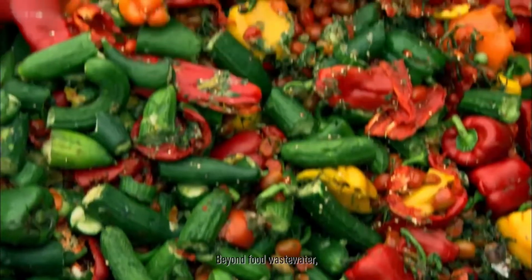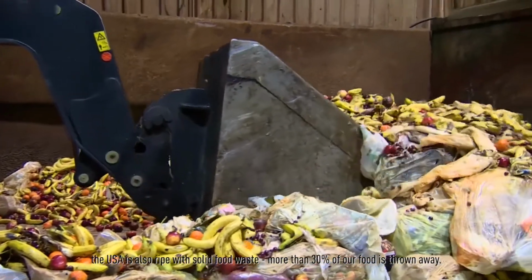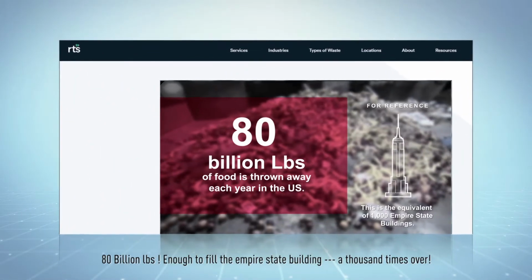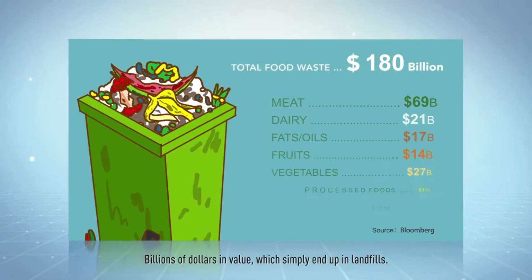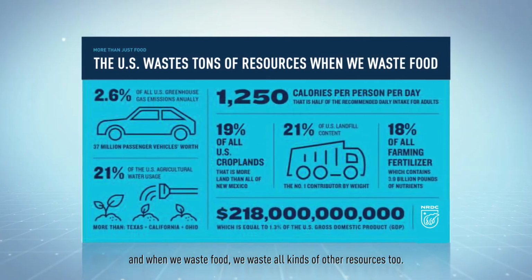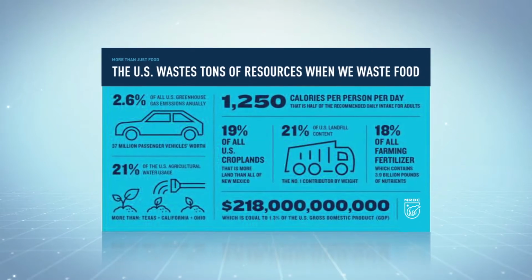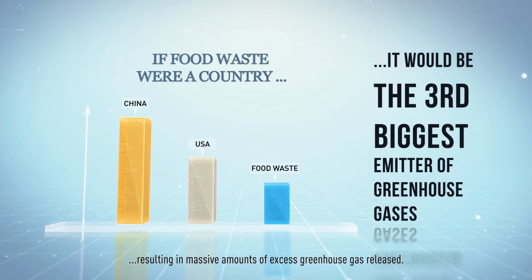Beyond food wastewater, the USA is also rife with solid food waste. More than 30% of our food is thrown away. The numbers are staggering. 80 billion pounds, enough to fill the Empire State Building 1,000 times over. Billions of dollars in value, which simply end up in landfills. And when we waste food, we waste all kinds of other resources too. Water, fertilizer, cropland, fuel, and energy. Resulting in massive amounts of excess greenhouse gas released.